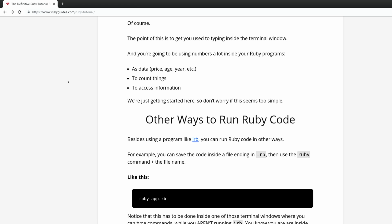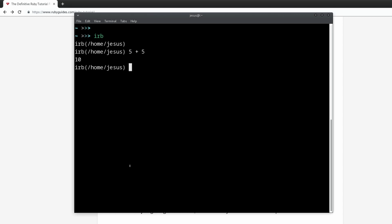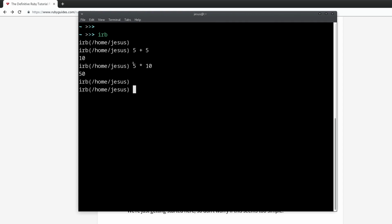Okay. And what you want to do is get familiar with this, so you can try different combinations. You can try 5 times 10, for example, and of course you get the result. But don't worry, it will get more advanced than this. So the purpose of this is just to get to know IRB, know how to open it, to make sure that you have Ruby installed and that everything is working, right? To get used to, you put something in.